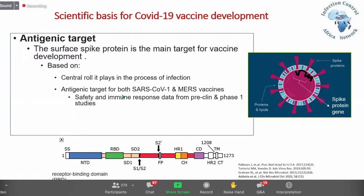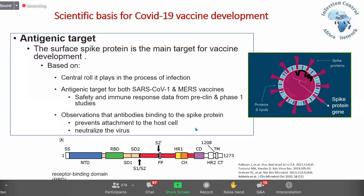We looked at the antigenic target, and what was interesting is that the antigenic target for both SARS-CoV-1 and MERS-CoV vaccines were there, and the safety and immunity response had already happened. So the observations that antibodies bind to the spike protein prevent attachment and neutralization of the virus. And all this antigenic target is the one that gave us the ability to move forward in a rapid way.